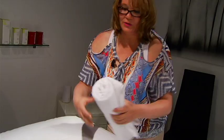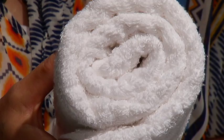Now, Doug here, he's a skin therapist. He's the guy responsible for the spa treatment itself. But Melissa, she takes care of the towels. Not bad. Not bad. She made it look easy, rolling a towel up. Right, but I'm gonna show her now what I learned in Mexico.